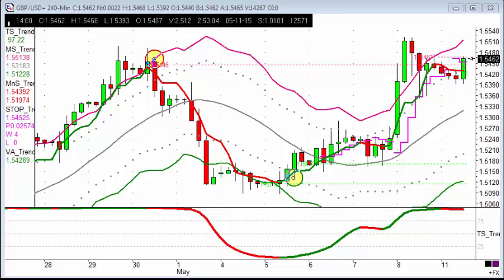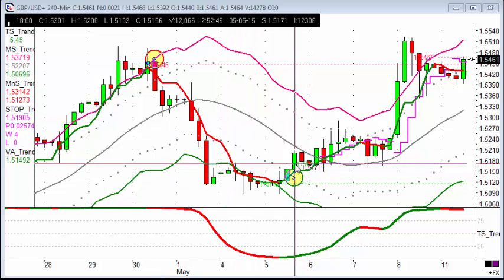The first opportunity we had a look at last week was on cable, that's sterling versus the dollar. We're looking at the 240, so that's the 4-hour. You can see here this sell was the week previous, in fact, so we'll gloss over that for a second. But we're looking at this buy here. This was signalled at 6 o'clock, on the Tuesday, the 5th of May.